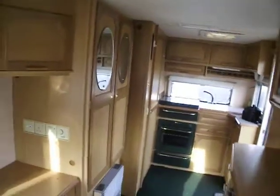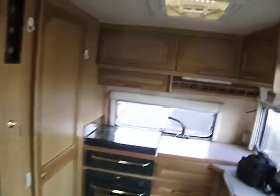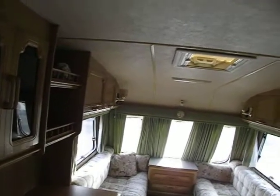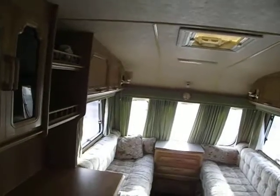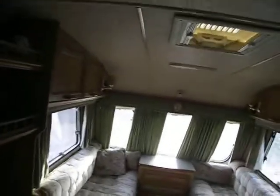So that's the Swift Corniche. If you want to come down and have a look at it, you're more than welcome to do so at any point throughout the auction. However, do it while the auction's on. Don't bid on it, win it and expect to come and have a look at it, because that isn't it. If you bid for this caravan and you win it, you pay for it. It's as simple as that, unless it's not as I've described it. But I can promise you now that it is. It's exactly like I describe it.